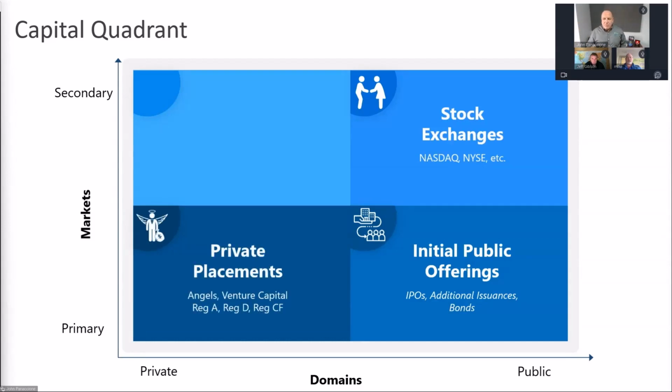The primary private market is where something called private placements take place. And this is the quadrant that Oplign fits in, as an example.